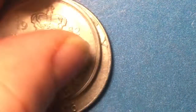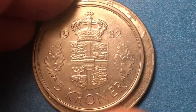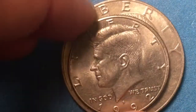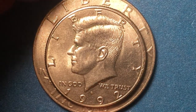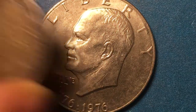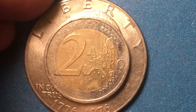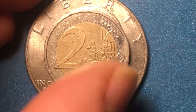So let's see how that compares to the 5 Kroner coin. Wow, that's huge. The Eisenhower dollar versus the 5 Kroner from Denmark just dwarfs it. The Eisenhower dollar versus the half dollar from the United States of America, the Kennedy half, it just dwarfs it. The Eisenhower dollar versus the €2 coin. Look how small the €2 coin looks in relation to the Eisenhower dollar.